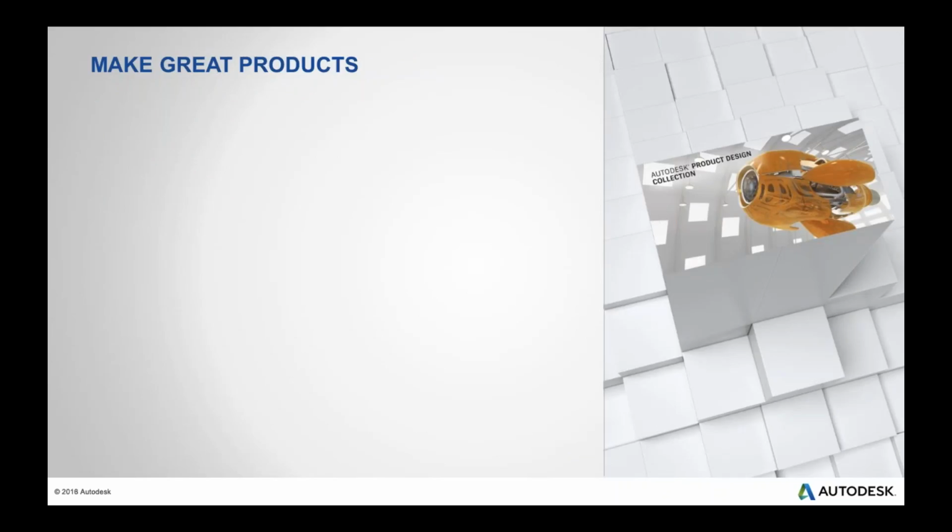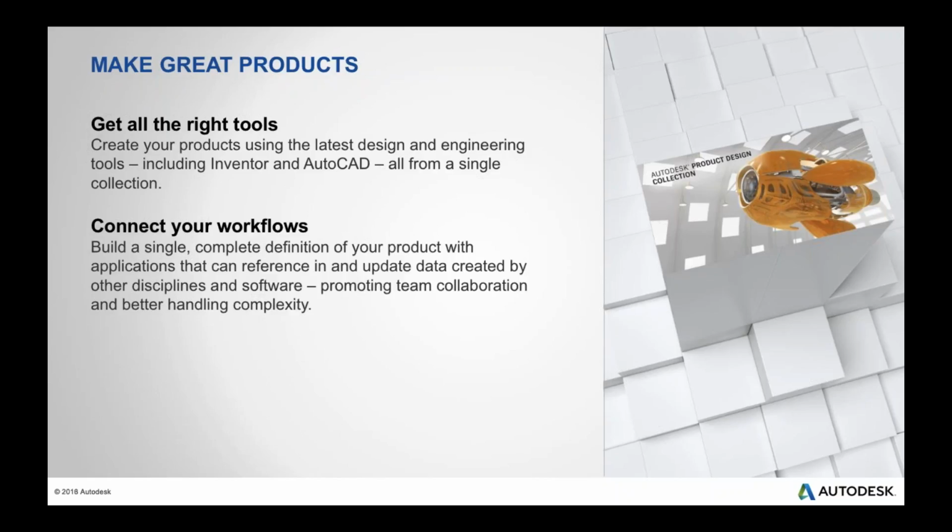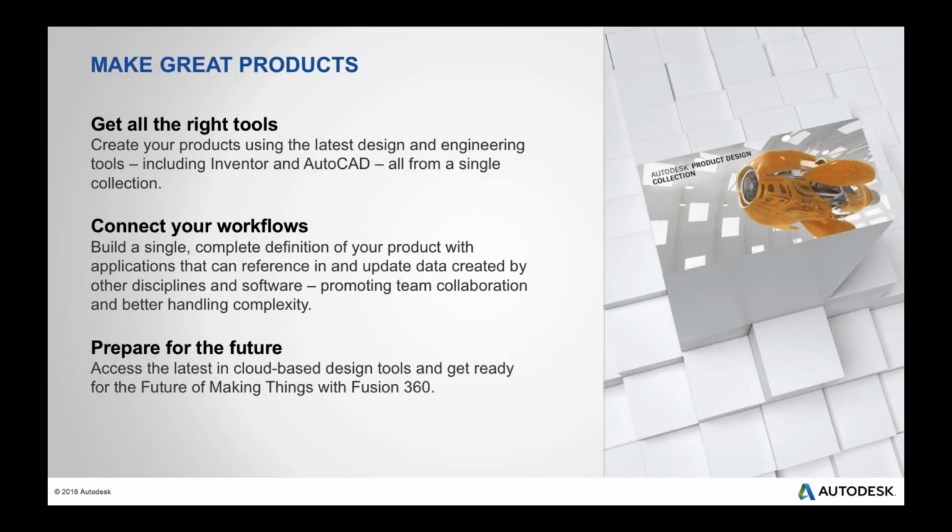With the product design collection, again, you get all the right tools for using the latest design and engineering practices, including Inventor and AutoCAD, all in a single package. You can build a single definition of your product with shared data across disciplines and software, and this allows you to better collaborate and manage complexity of projects.